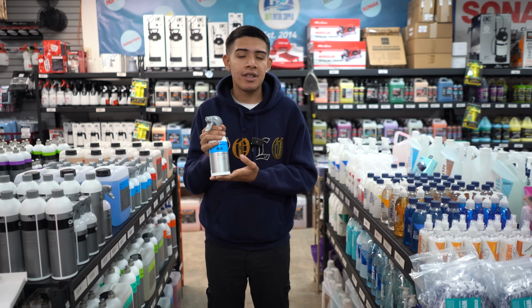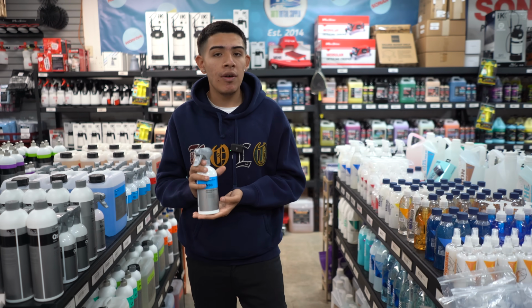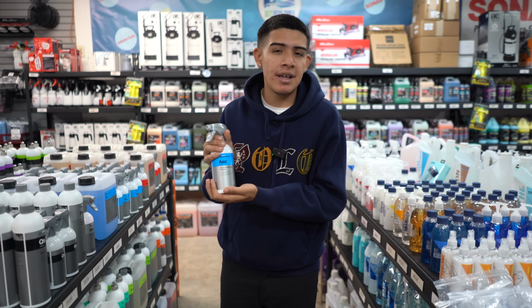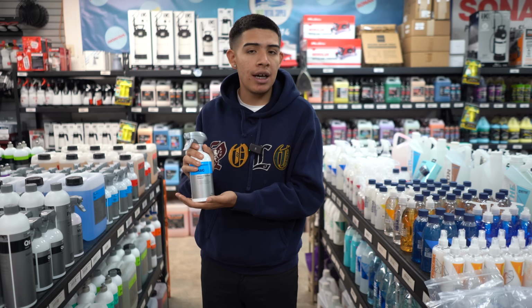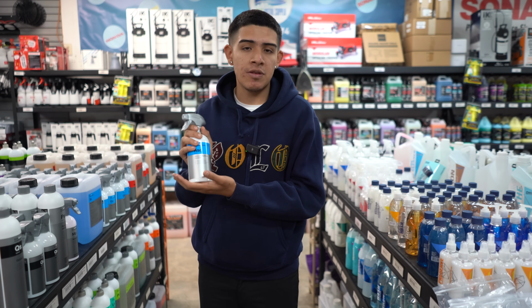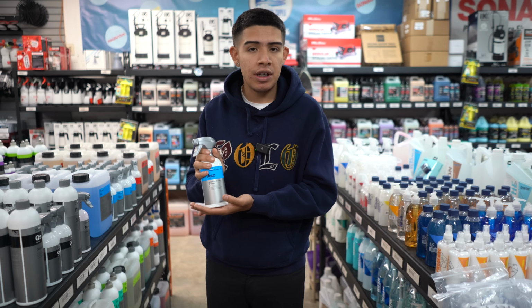This is a truly all-around surface cleaner. I've used it for screens, I've used it for dashes, I've used it for seats. It works very well, and for something with just a wipe down, it has some great cleaning power, and I've seen some great results with this. I use it all the time for my interior clients as far as my maintenance details. I use this all the time for my maintenance clients for their interior wipe downs.